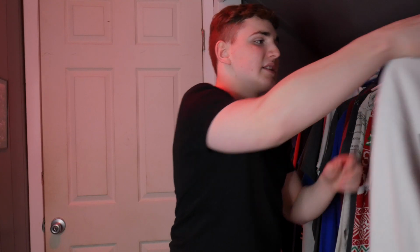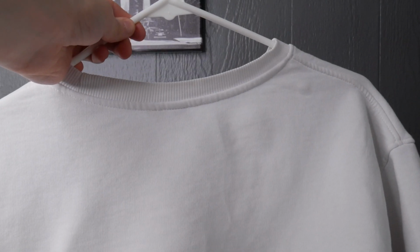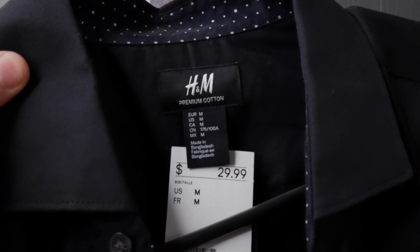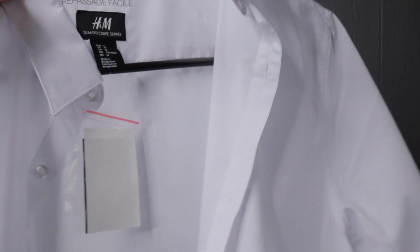Hopping over to the second piece of clothing, as you guys can see, is just a nice little H&M crew neck. All these things cost about $10 or $15. Again, crew necks are really comfortable, especially all H&M crew necks. And I also have a couple of nice dress shirts from H&M, I don't know, $20, $30. If you are looking for nice dress clothing but don't want the really expensive type, H&M is definitely a really good brand to buy that kind of stuff from.